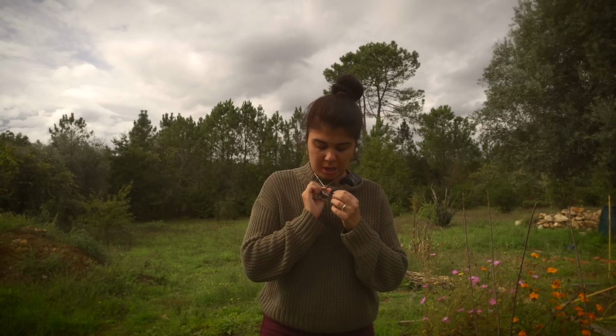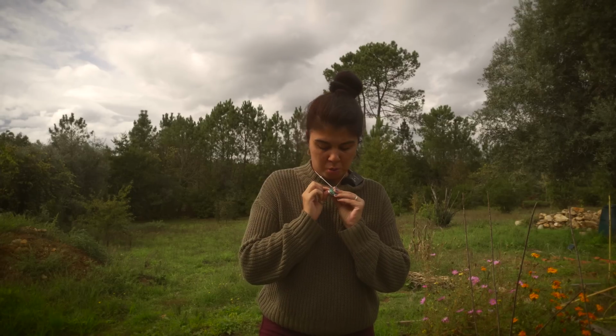He doesn't use any glue to place the pendant on the silver. He makes sure that the silver work completely wraps the pendant and is all well made, and you don't want glue in your stones because it's not good for them.